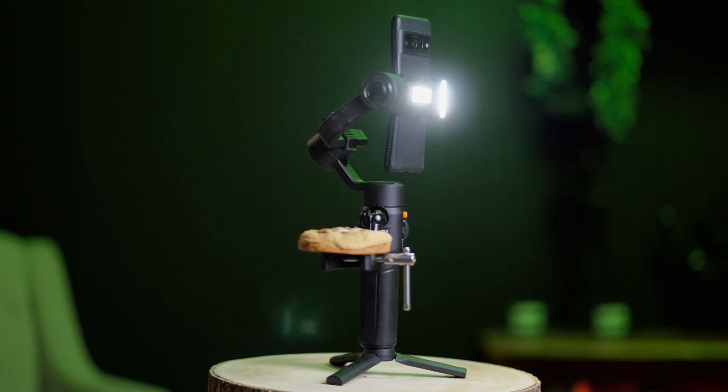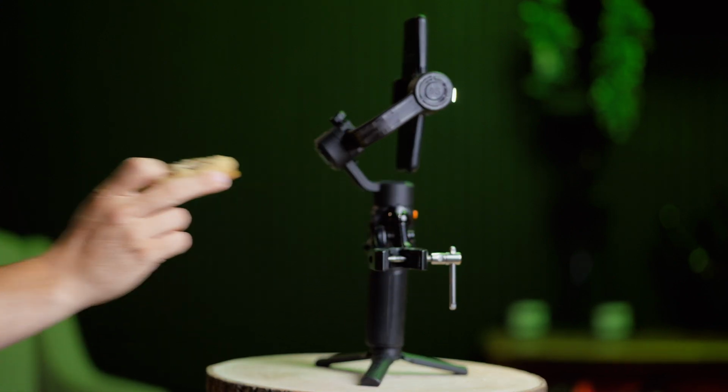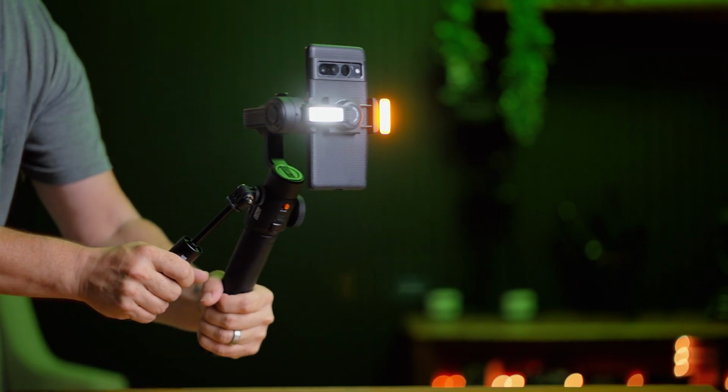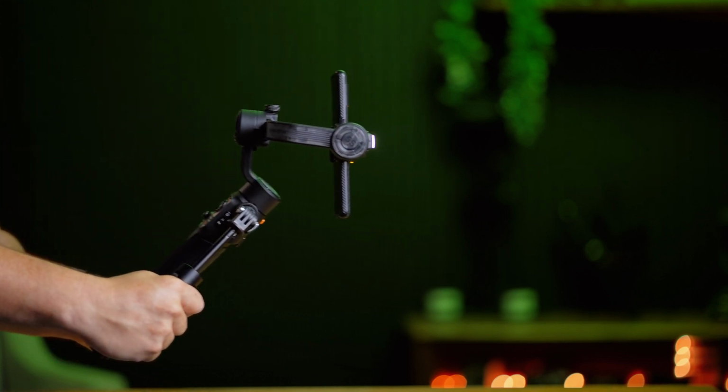I've mounted a few fun things to it already, but the most useful so far has been this smaller PGYTech and Insta360 action cam handle I have for my 360 cam. I get a much better hold and control of the gimbal this way because it allows me to have a wider grip and larger selections of grip angles for more stability in my motions.